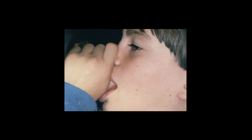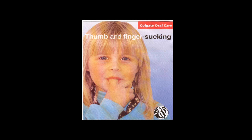And this is the kid who had actually deviated his septum by constantly sucking his thumb. And look at how his thumb is going fully in the mouth as opposed to the last time. Many years ago, Colgate, in conjunction with the Australian Orthodontic Society, put a brochure together which I found very informative, but unfortunately it's no longer available.